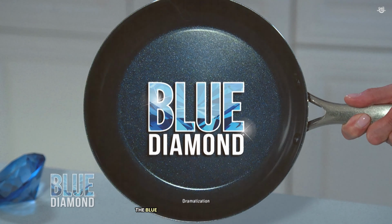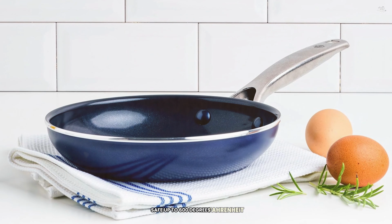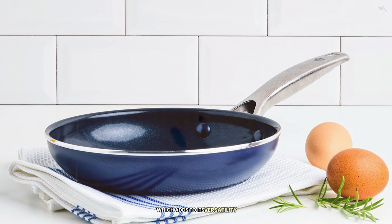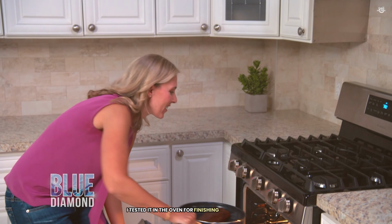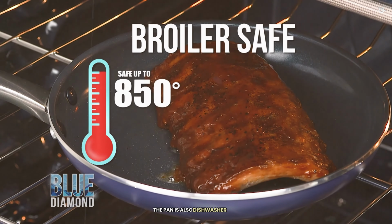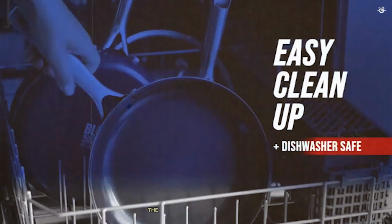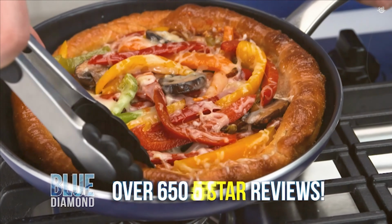The Blue Diamond pan is also oven and broiler safe up to 600 degrees Fahrenheit, which adds to its versatility. I tested it in the oven for finishing off a frittata, and it performed beautifully. The pan is also dishwasher safe, although I found it so easy to clean by hand that I rarely felt the need to put it in the dishwasher.